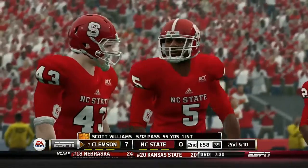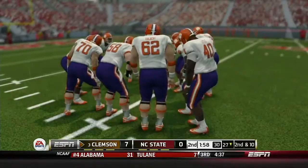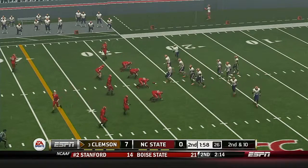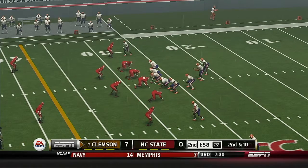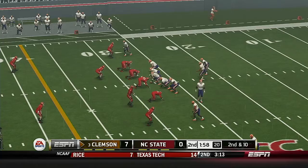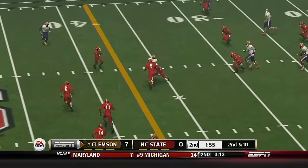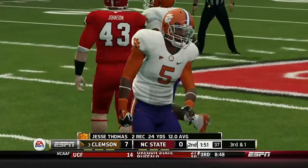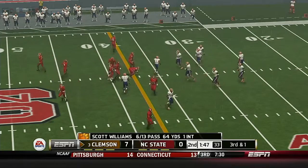Throws, and that one's going to hit the ground incomplete. Second down, 10 yards to go. Ball on the 27-yard line. Made at the 36-yard line. That's good for a gain of 9 yards. That'll make it third and one.